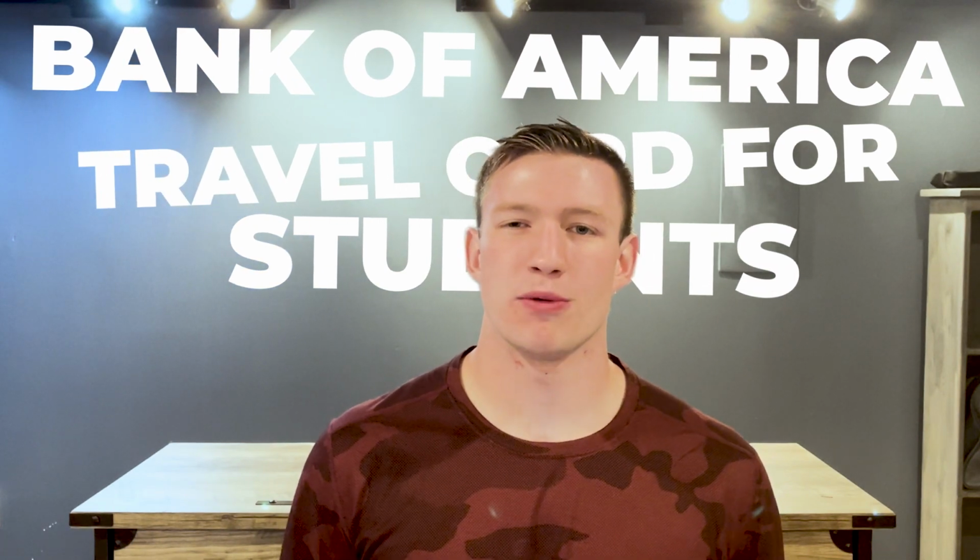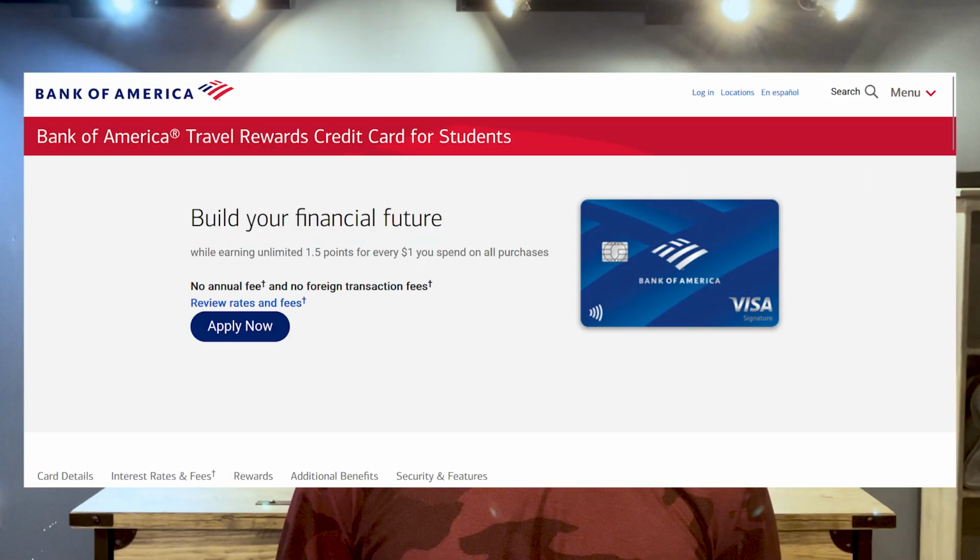The third credit card on my college students list is the Bank of America Travel Rewards credit card for students. If you are a student that's very keen on traveling or studying abroad, this card's fantastic as it allows you to earn 1.5 points per dollar spent on every single one of your purchases, and you can redeem this in the form of a statement credit towards your travel.